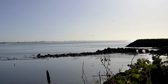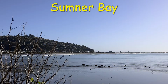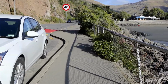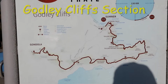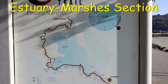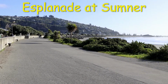The sea is unusually calm today. Tide's right out. There's a map of the Christchurch 360 section through here. That's the estuary marshes section of the Christchurch 360. So you're just walking along the Esplanade all the way over to Cave Rock.